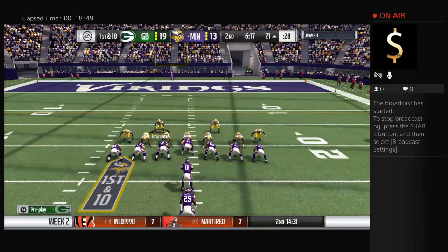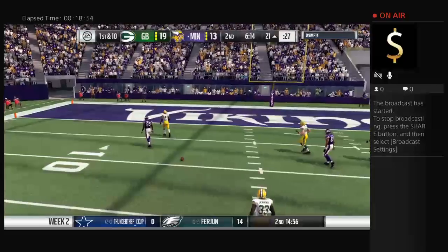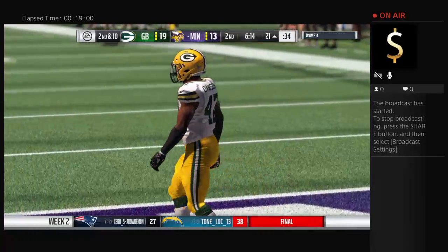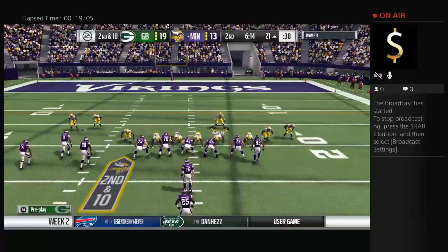They'll come out in the pistol. They'll look to throw now on 1st down. He couldn't quite hold it. Got hit, ball pops out. Incomplete. Normally, he's pretty reliable. Usually catches what's thrown to him. On that play, he simply dropped it.